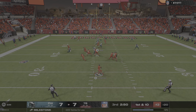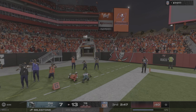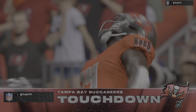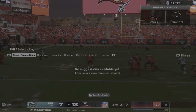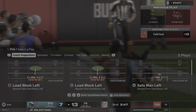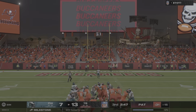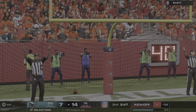They go play action here on first down. Godwin's got it. Touchdown, Tampa Bay. A great effort there. His first touchdown on the year. And the Buccaneers have taken the lead as they go right down the field and score on the opening drive of the second half. McPherson now for the extra point. And he's got it. It's now a 14-7 ball game.